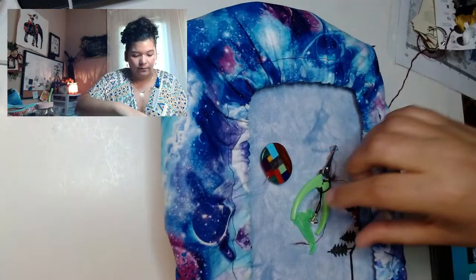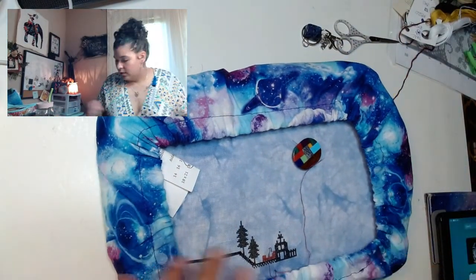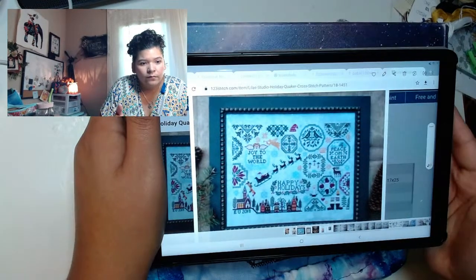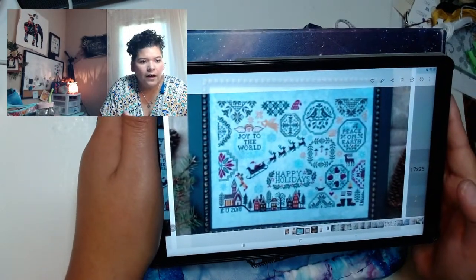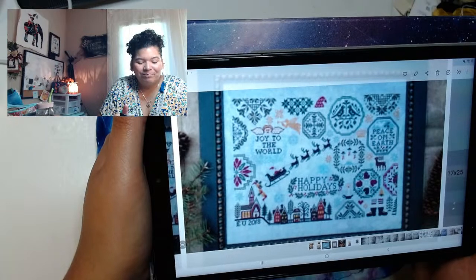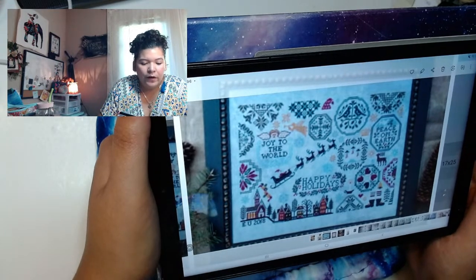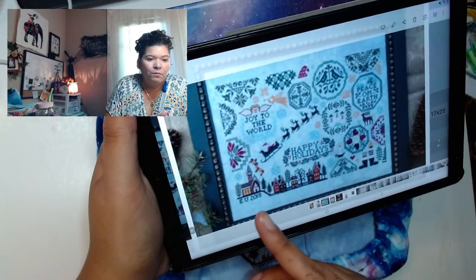Alrighty. The next WIP that I have here, oh, sorry, it is Holiday Quaker. And I'm going to show you the picture. This is Holiday Quaker by Lila Studios. You probably have seen it because it's a favorite from a lot of people, okay? It says joy to the world, happy holidays, and then you can put your initials down here.